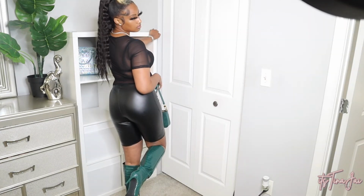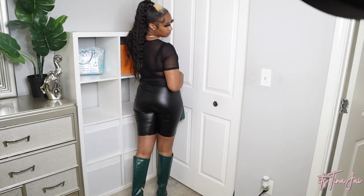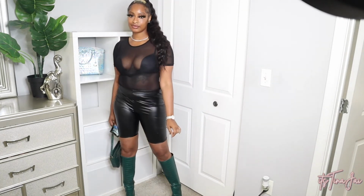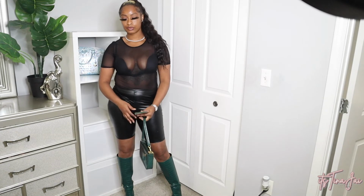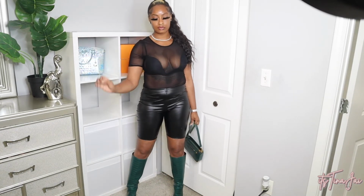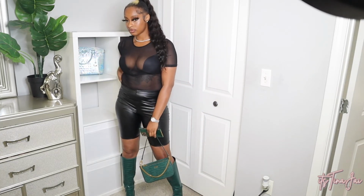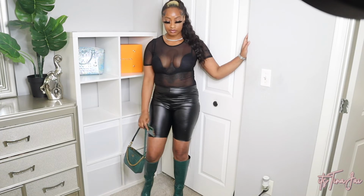This is my first time putting this outfit together, and I'm like, girl, where have you been? You've just been in my closet sitting there. This outfit is so cute. I definitely will wear this to the club, definitely wear this to a party, or, you know, just something very grand, sexy, and sultry.